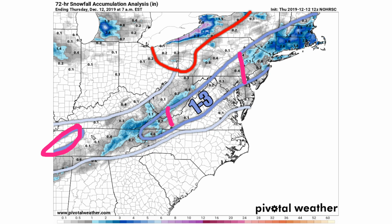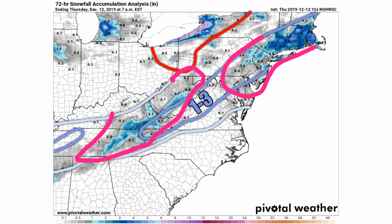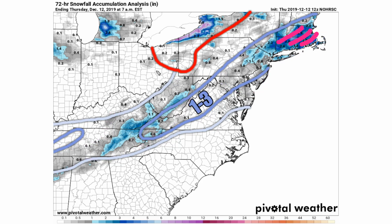So I feel like western Tennessee, southern Kentucky, really I didn't do too well with those areas, but these areas I think I did fairly well. And then also for the Northeast, I think I did pretty well. And the bands did stay over these areas longer than we expected, so those areas could have picked up about 3 to 6 inches. So that was my forecast.